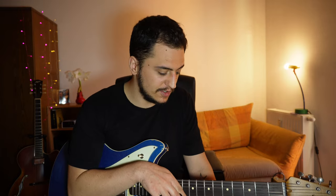As of right now, I believe it's a very small operation, and I think one of the owners of Kauffmann Guitars actually builds these by himself, does the QC and everything. And in all honesty, I feel like a lot of hours have been put into making this guitar.